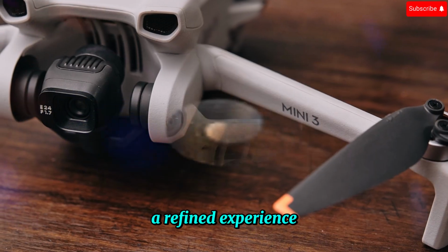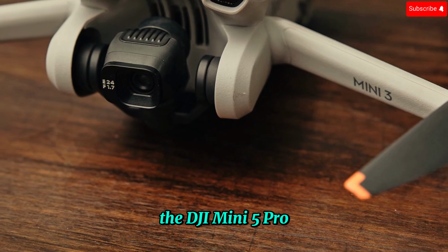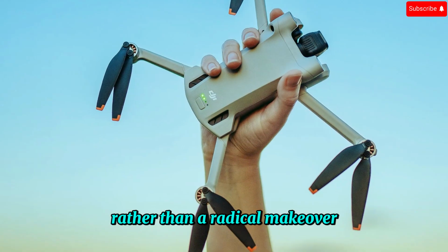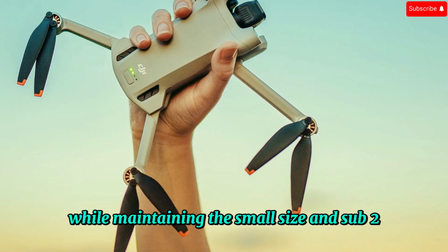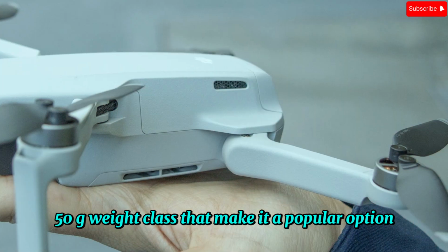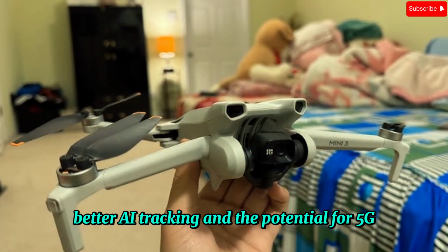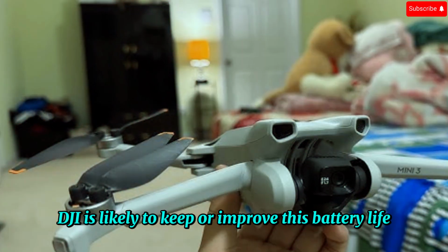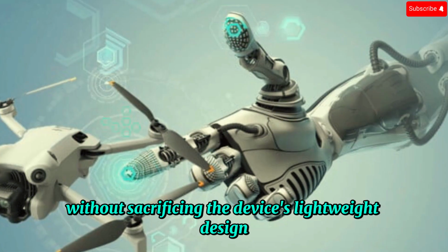A refined experience. Notwithstanding these possible enhancements, the DJI Mini 5 Pro is probably going to provide minor improvements rather than a radical makeover. The Mini 5 is positioned to provide an enhanced user experience while maintaining the small size and sub-250 g weight class that make it a popular option. It also has a larger sensor, better AI tracking, and the potential for 5G. With the Mini 4 Pro's remarkable 40-minute flight time, DJI is likely to keep or improve this battery life without sacrificing the device's lightweight design.